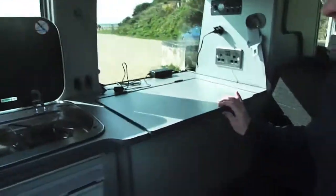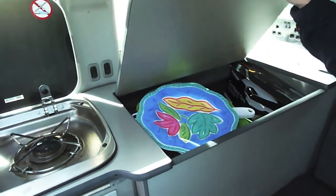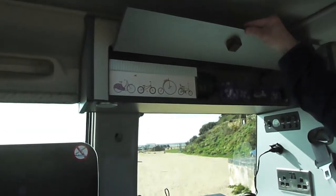So this is the back seat. In here we've got handy storage. This is where we keep all of the pots, pans, plates, etc. We've got a nice little cupboard up here. Hopefully nothing's going to fall out of there.